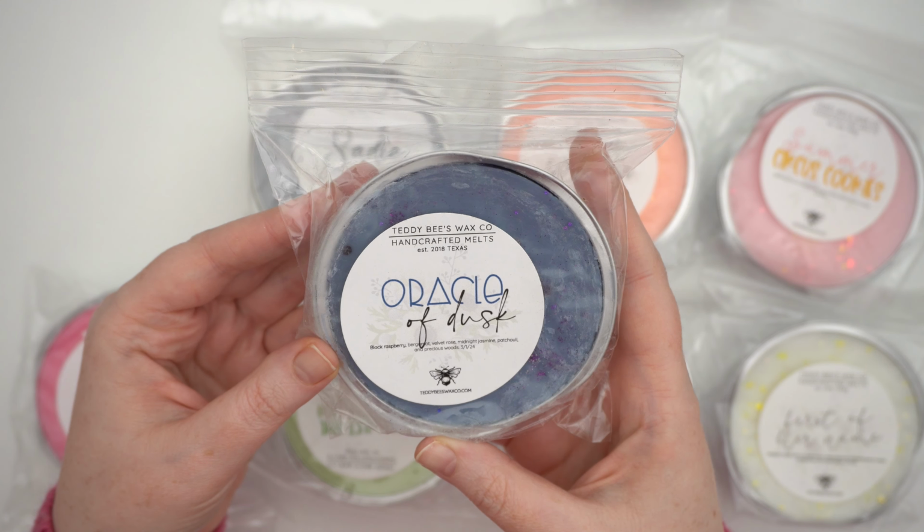So this was kind of a wild card for me. I think there's a couple wild cards in here. I think this is my main wild card, but everyone was saying in the Facebook group that this was so good, so I added it onto my order. And look how beautiful it is. It's like a Disney villain. So pretty. Okay, let's smell her.